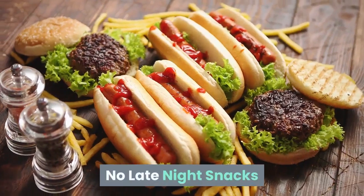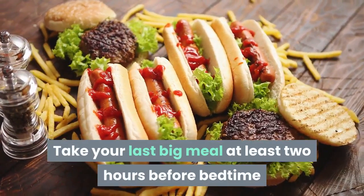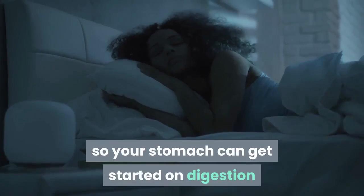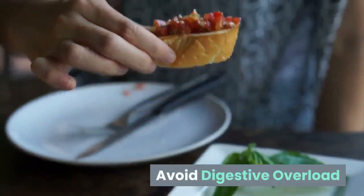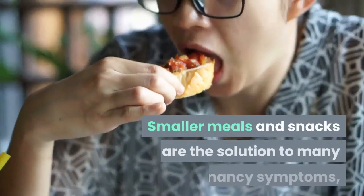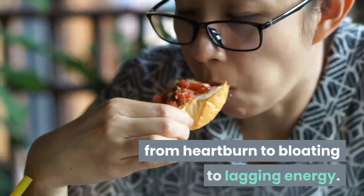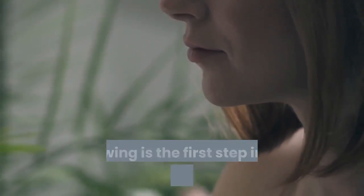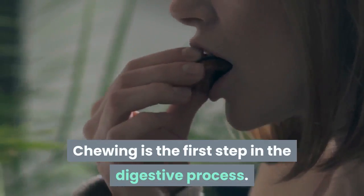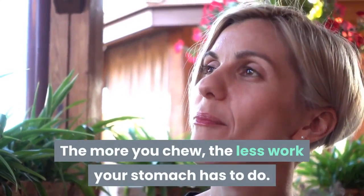No late night snacks. Take your last big meal at least 2 hours before bedtime so your stomach can get started on digestion before you lie down for the night. Avoid digestive overload. Smaller meals and snacks are the solution to many pregnancy symptoms, from heartburn to bloating to lagging energy. Take it slowly. Chewing is the first step in the digestive process. The more you chew, the less work your stomach has to do.